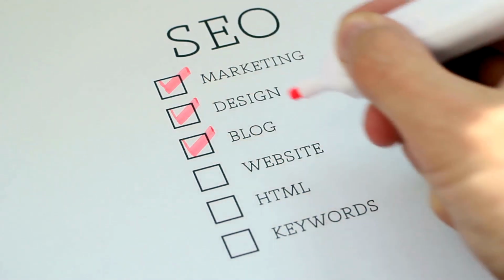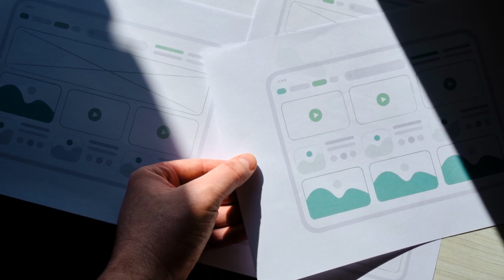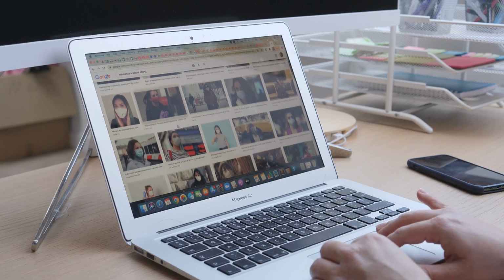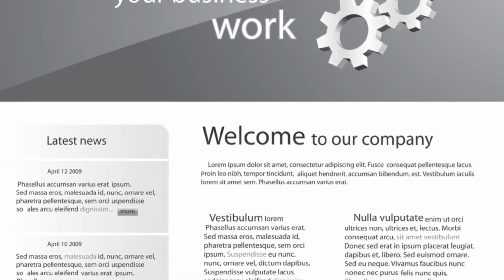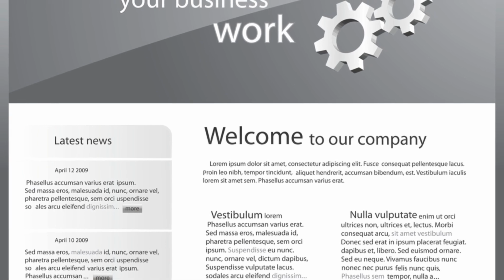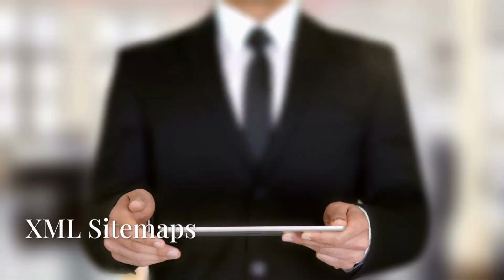A well-organized website with clear navigation paths helps users find what they're looking for quickly. You should implement breadcrumbs, logical menu structures, and easily accessible search functionality to enhance the overall user experience factor. Break up your content into scannable chunks with short paragraphs, bullet points, white space, clear subheadings, and legible fonts.